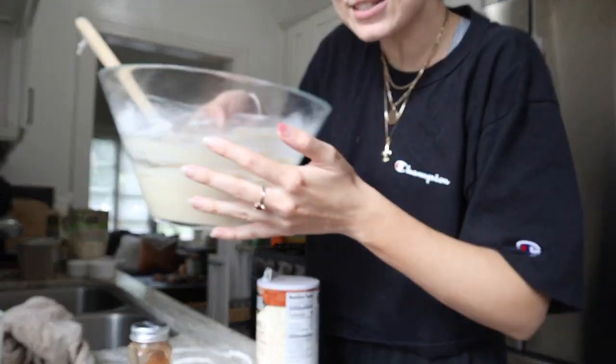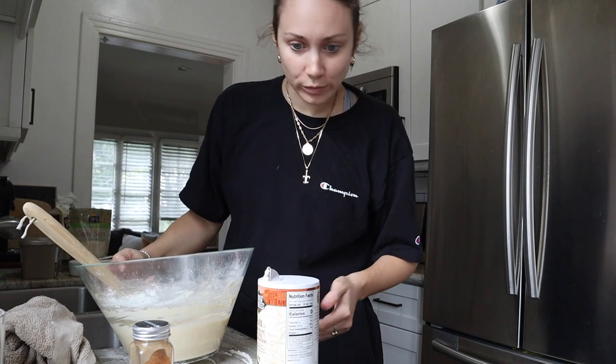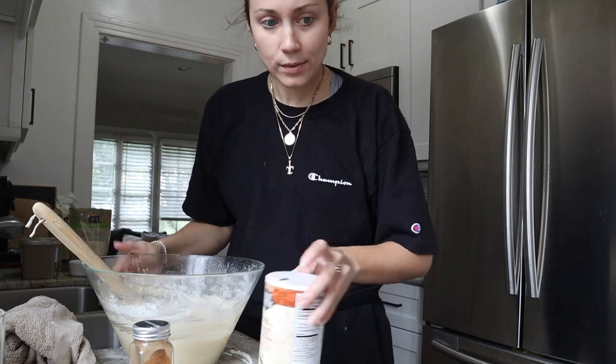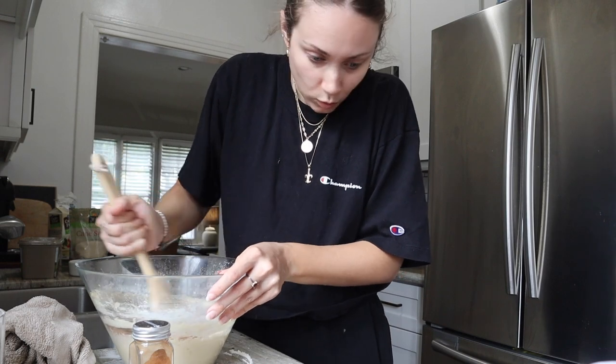Not sure. I mean, it's starting to go places, you guys. How do I have so much flour on the ground? How do I make such a mess? I don't understand. Okay, mix with wooden spoon.